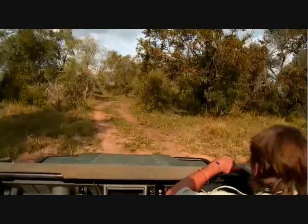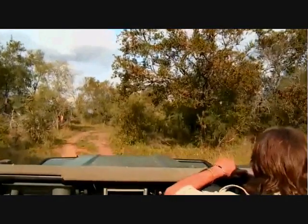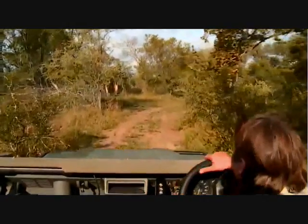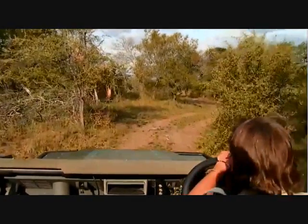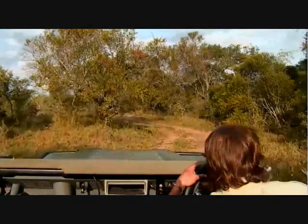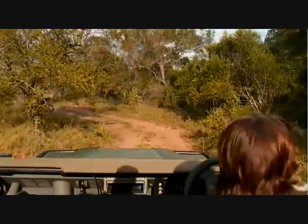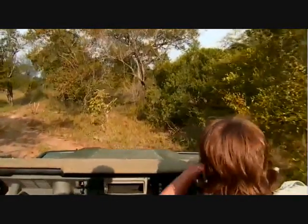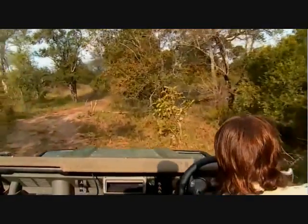Unfortunately, that was a brown hooded kingfisher. He didn't sit for too long. Hopefully, we'll find another one that's sitting in a bit better light as well. But also, we're just checking very carefully. Nice, cool area around the drainage line, a good place for a leopard to rest up during the day.